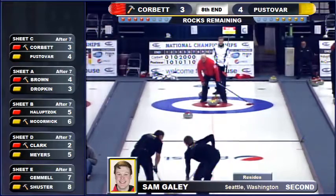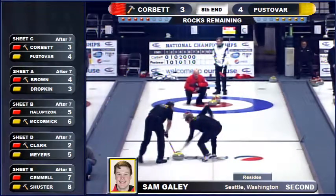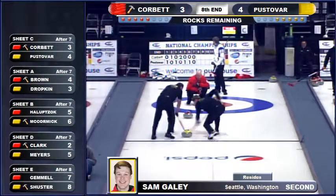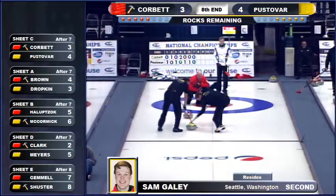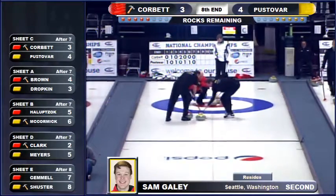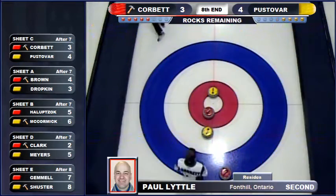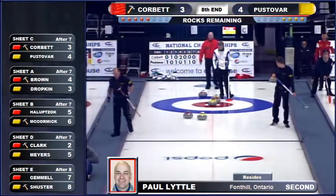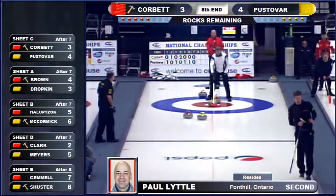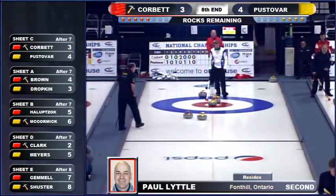Actually, one of the things in Team Pustovar's favor is the amount of separation between the rocks. Yeah. Might take a little bit of energy out of each one as they go. When rocks are frozen together, all the energy goes into both. So this is sort of what I talked about. This didn't quite get over all the way. Yeah, it's definitely available. Nose hit. What weight do we want here, though?